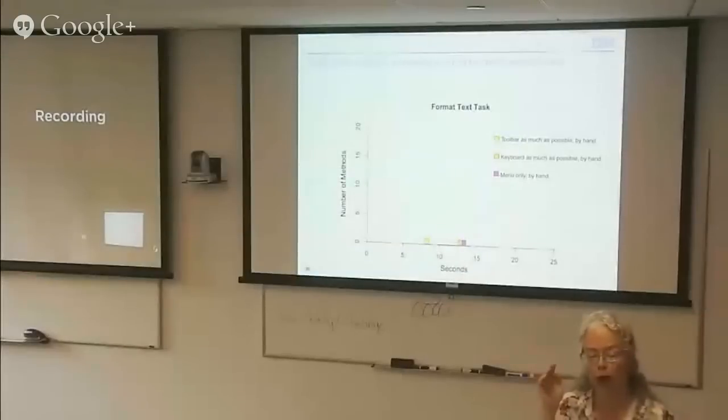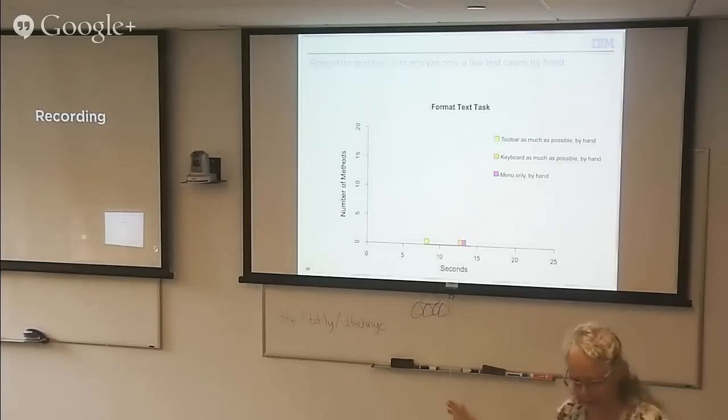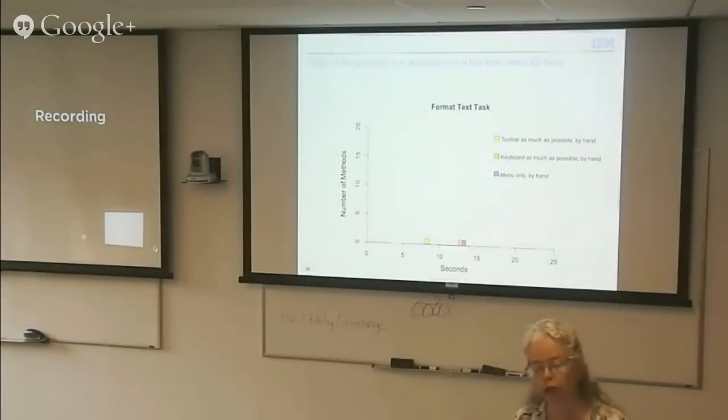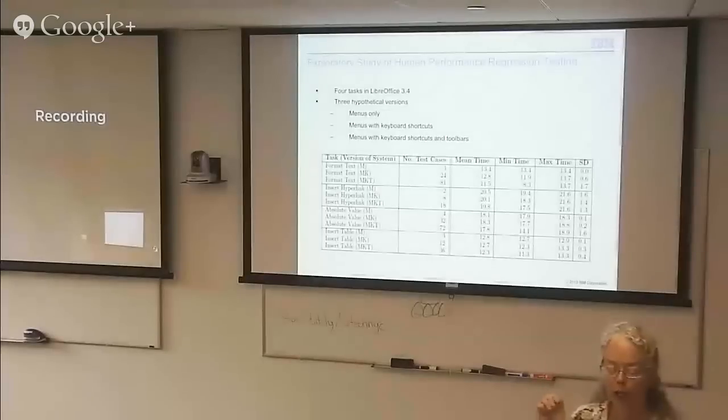So what you would currently do if a human were doing CogTool models is do three versions of CogTool: one with the menus as much as possible by hand, one with the keyboard as much as possible, and one with the toolbar as much as possible. You'd do three, because that's all you could stand to do. And you'd say, oh, look, toolbars are better. But now, when we're doing automatic test case generation, we could do all of them.